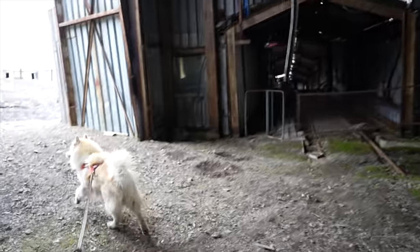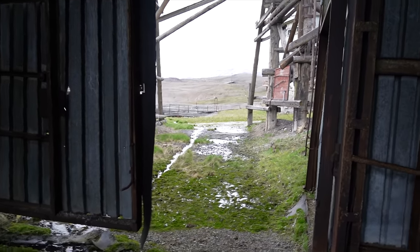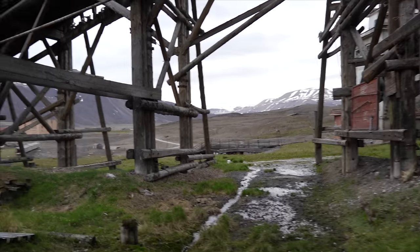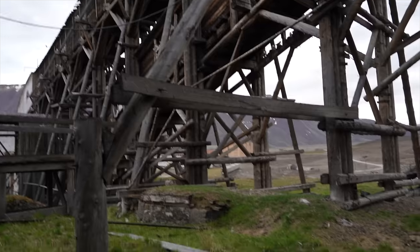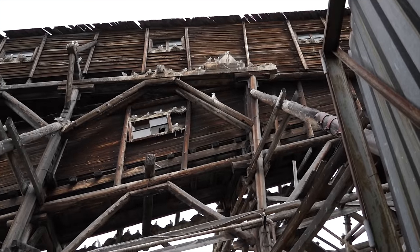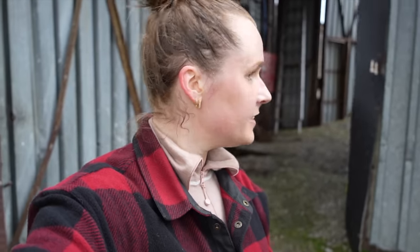Oh my God, my legs. Oh, look at this. Let's look at here first. Whoa. That was so sweaty. I'm dripping. But it was a very good workout. 45 minutes in total. It took us 30 minutes up and 15 minutes down.